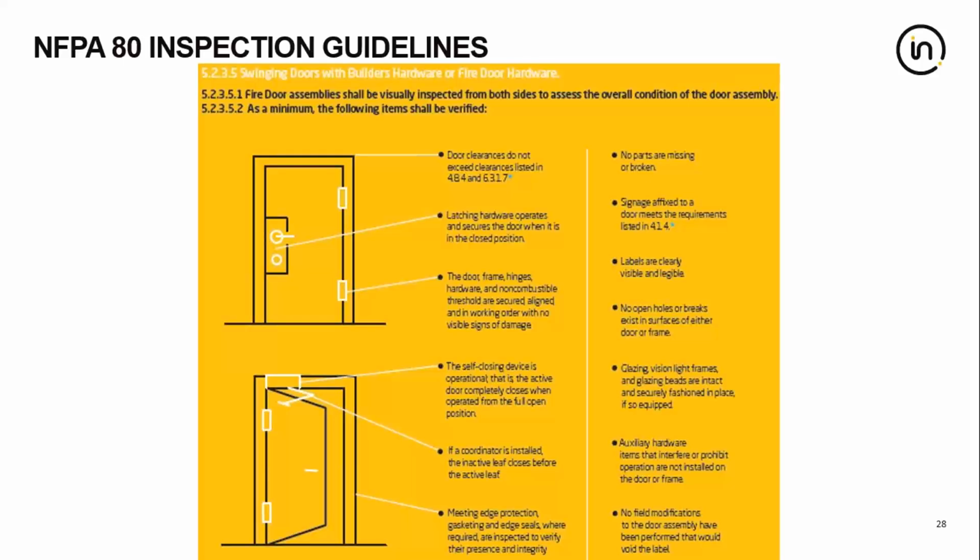The latching hardware needs to operate and secure the door when it's in the closed position. The door, frame, hinges, hardware, non-combustible threshold, all of those items need to be secured, aligned, and in working order with no visible signs of damage. No parts can be missing or broken. If there's signage affixed to the door, there are specific requirements for that as far as size and material type. Those are also detailed within NFPA 80.